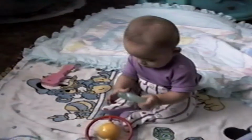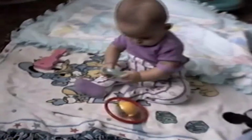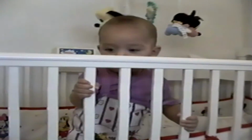Oh, there she goes. Wait, she's going for the rattle. She'll do it. There she goes. Watch how she uses her mouth for support. She hasn't got a good grip yet. There she goes.